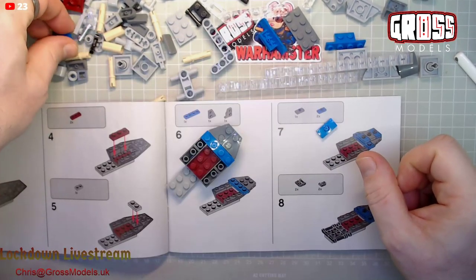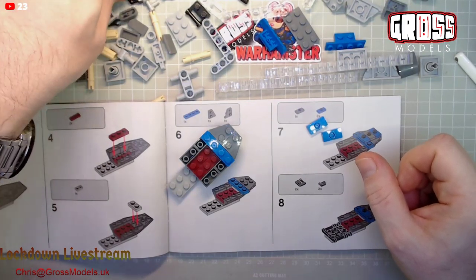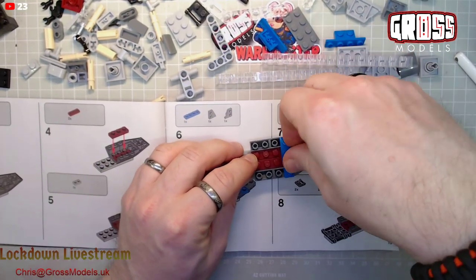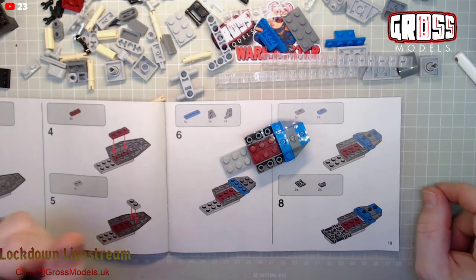One, two, and not that, but one of those. That one there. There we go. So we're alternating the colours at the front. Like that.